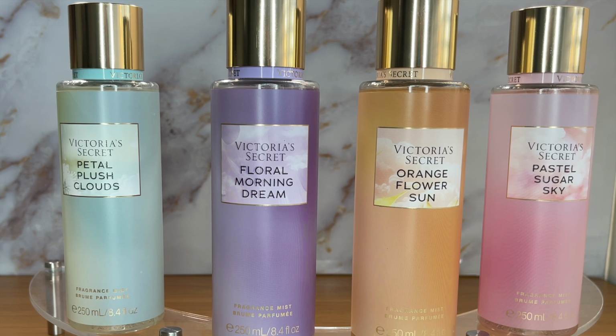So that is the first collection. That is the Into the Clouds collection. And again, there are very few pieces left online, but I would check the store. So next we'll talk about the Tropic Nectar collection, which has a similar issue that this one had.